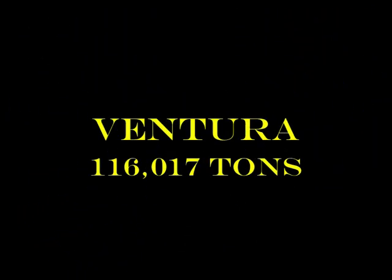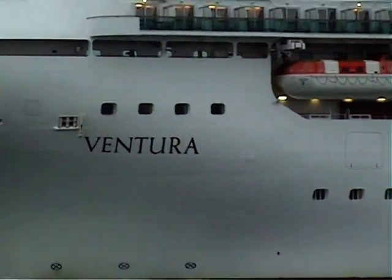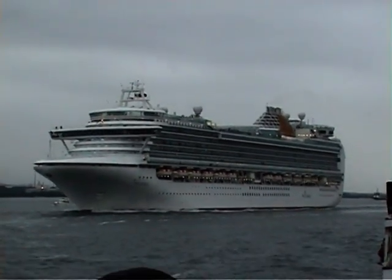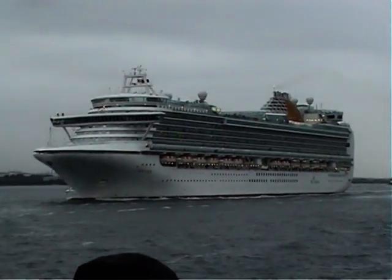Another of P&O's ships celebrating their 175th anniversary, we see Ventura of 116,000 tons off Calshot. She was completed in 2008 and built by Fincantieri Monfalcone.